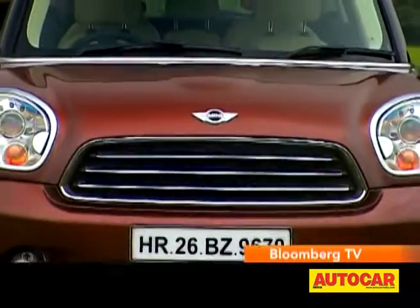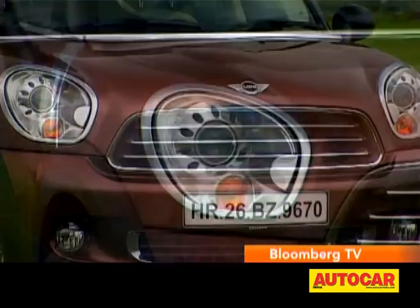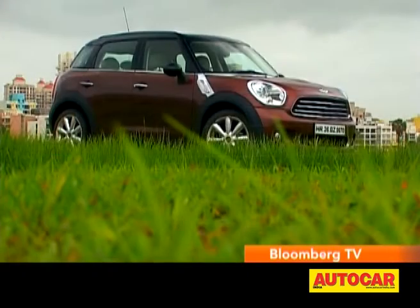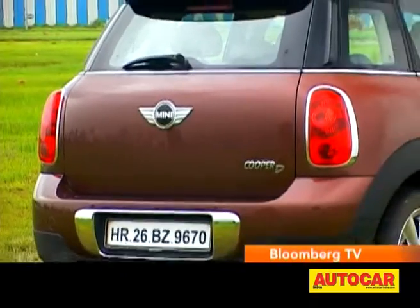It's the front that has all the attitude with the power bulge on the bonnet, the heavily detailed headlights and the larger grille. The side retains the heritage and the rear gets a boot-lid badge that doubles up as a tailgate handle.